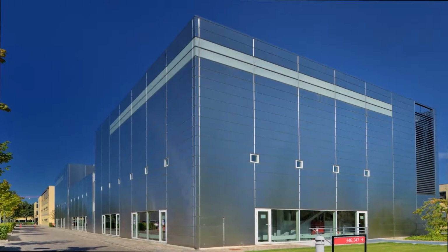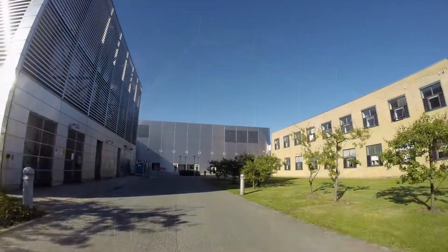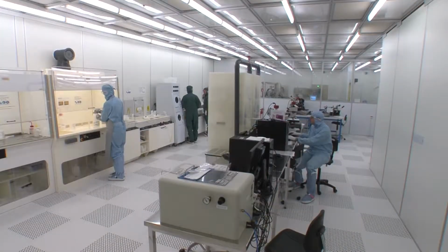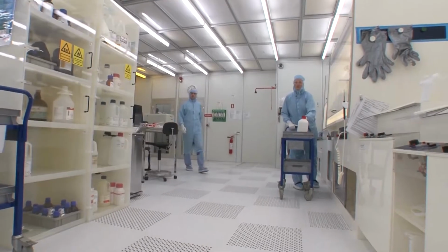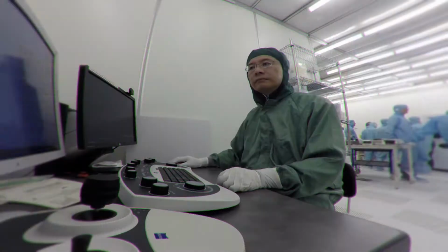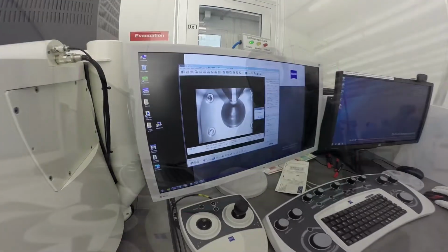DTU Nanolab works on advanced development within microtechnology and nanotechnology. We have a 1,350 square meter clean room, which houses our high technology production facilities, which use international top-class equipment.